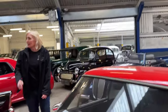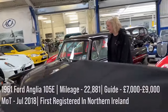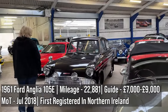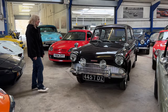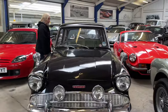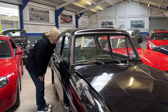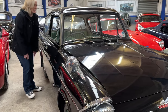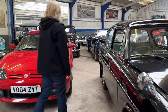Right, where are we going? So the Anglia, the Ford Anglia, or Anglia Deluxe. Isn't this stunning? I love these Ford Anglias. One day. Oh, isn't it lovely? Beautiful. My mother passed her test in a Ford Anglia. Crikey. Didn't know they were around back then. She'll watch this, you know. Yeah, I love these. Really, really lovely.